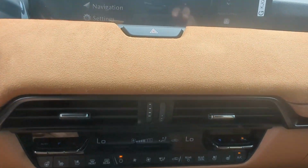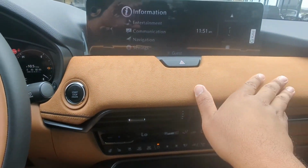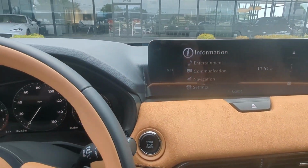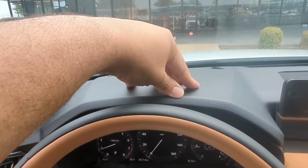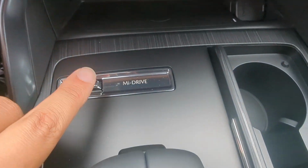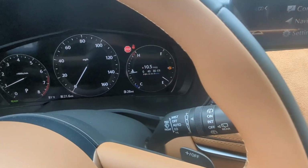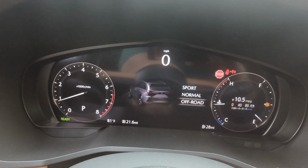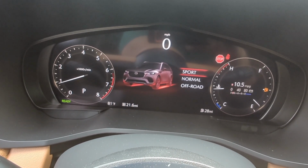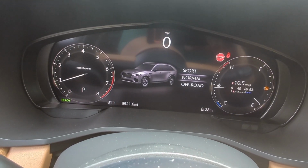There we go. Come back up here, as you can see, the tan is really nice. You can see the soft material here on the bottom portion of the dash, which feels very good. You have your hazard lights right there. You have your hard touch plastics up here as expected, which is no surprise. Coming down below, you have your MI Drive, which is your Mazda Intelligent Drive, your drive mode. As you come up to the gauge cluster, you're going to have off-road, normal, or sport. And of course, it does change along with the gauges as well, so pretty cool to see.